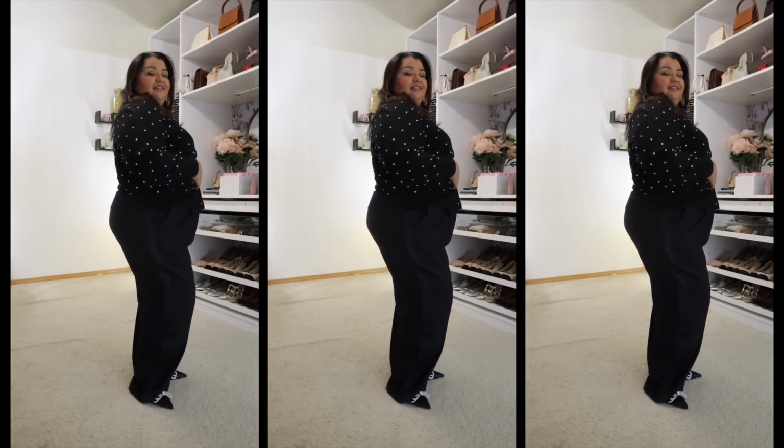Something that, like I said, is a low-key festive outfit, or you can dress it up more if you want to with a sequin top or something like that. So there's a lot of versatility with these pants. They can go dressed casually on up to dressy.